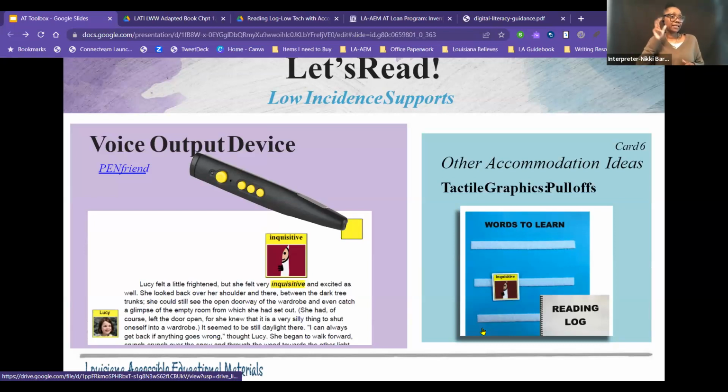Looking at defining words, a student that might be at a lower cognitive level might just be looking at and defining one word out of the text. And so for this example, we chose inquisitive, which means curious. And we just let them pull that picture off of the text and put it in their words to learn. So this is how we adapted it for a student with maybe lower incidence supports. And their reading log would have Velcro as opposed to pencil because they're not really working on that type of thing.